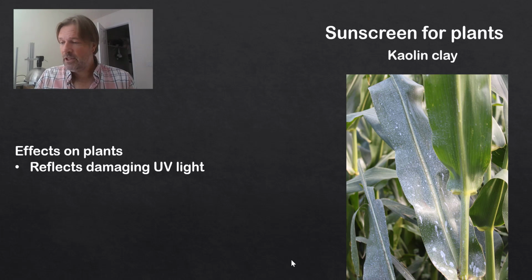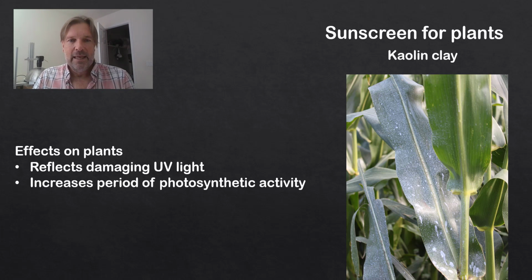very susceptible to. It's not just us. The reason why we use sunscreen is, of course, to protect us from UV light. Well, plants have the same problem, and they can't go to the shade or whatnot. So their cuticle is protecting them somewhat, but we can actually help them boost that protection against damaging UV light by putting on a sunscreen.